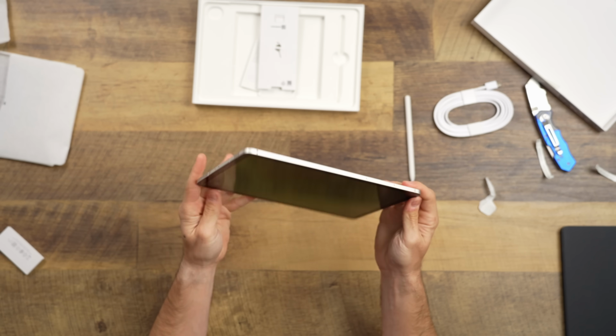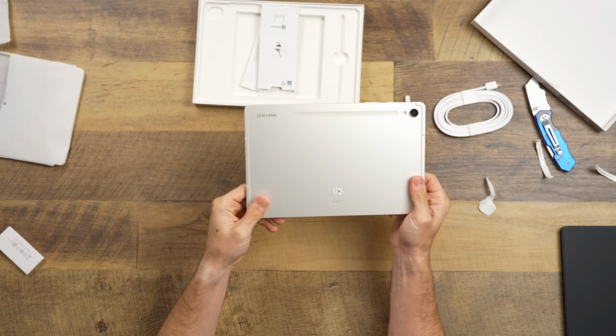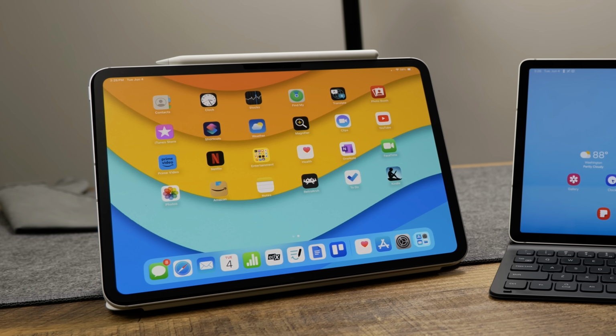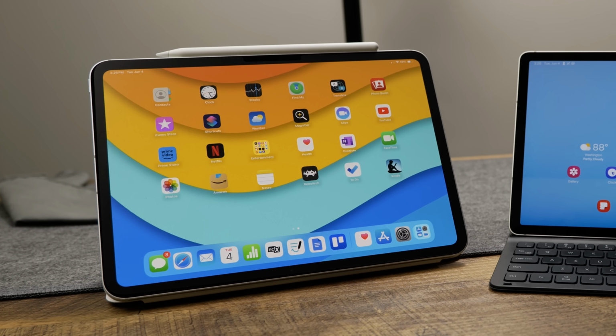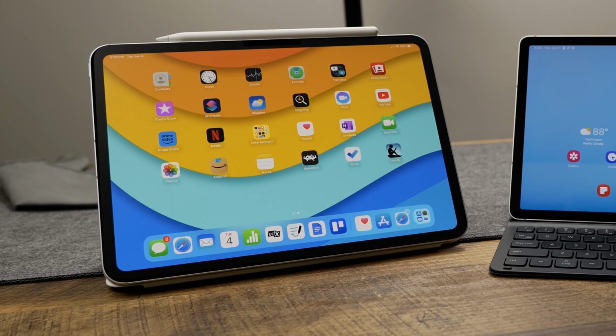When we get into the tablets themselves, physically, they're both built pretty darn well. Both basically have the exact same screen dimensions in mind, and as the screen is most of what a tablet is, that's a pretty good place to start. Both have an 11-inch display, Samsung with an 11-inch Dynamic AMOLED panel, and the iPad running an 11-inch Ultra Retina XDR display. And I swear, every year, that description gets a little bit longer on the Apple screens. Both displays can go up to 120 Hz refresh rate.